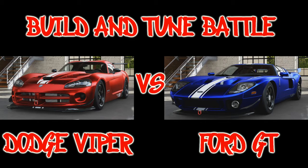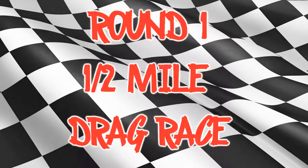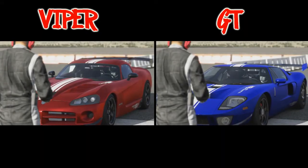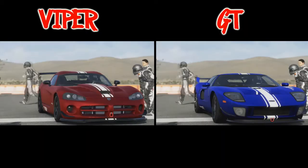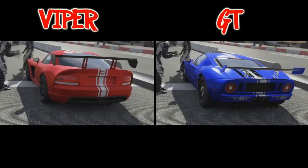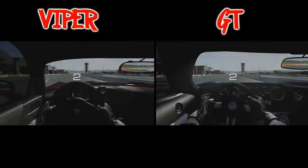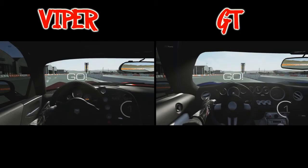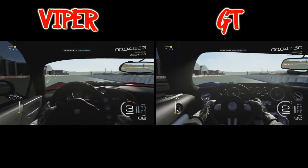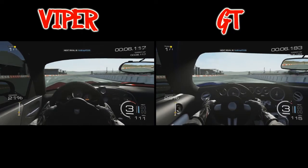So we've got round one coming up now, and round one is indeed the half-mile drag race. We're going to do both cars side by side. You're going to see both results at the same time, so you can compare against each other. This should be pretty cool to see how these cars compete. Both have got a lot of horsepower, and both have full aero on and full race tyres as well, so they're pretty much built to the same spec.